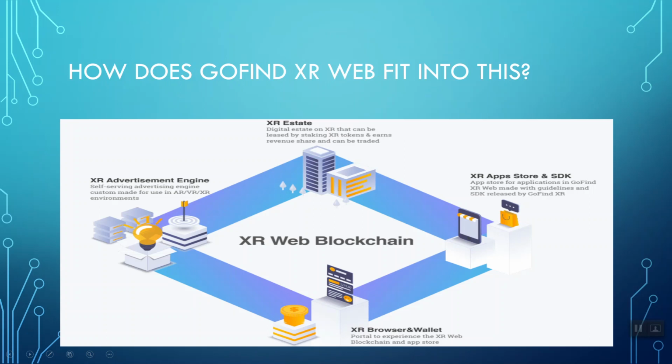All right, so we got a nice little infographic here. How does GoFind XR Web fit into this? So you got their estate, which token holders can stake out plots of land and basically monetize activity around that plot within a certain range. I think it was 25 meters. And we're going to be running through that today.